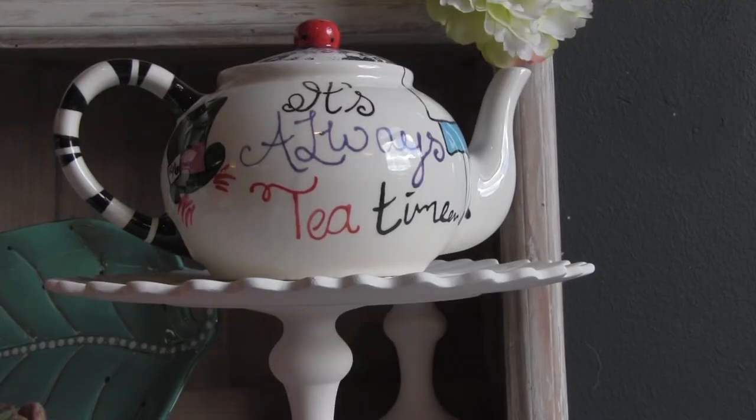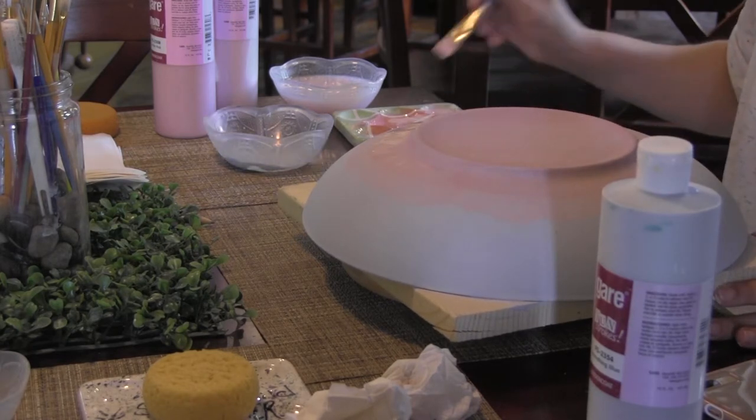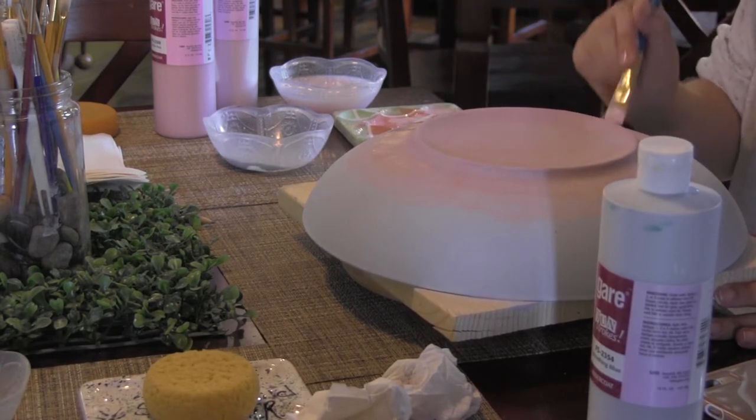Next time you're looking for something creative to do, stop by Mad Platters Paint Your Own Pottery for an unforgettable experience.